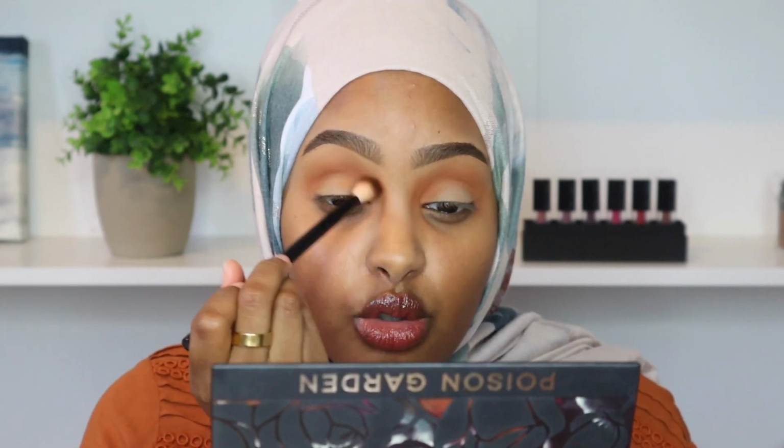Okay, so for today's eye look, I want it to be very simple. I don't want to be doing too much because first of all, it's early in the morning, and two, I want to go for a very easy eyeshadow look and a very bold lip. That's the vibe I'm feeling. I feel like doing a very dark chocolate lip. You know what I mean?